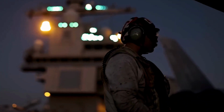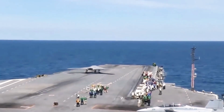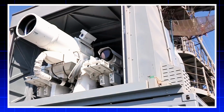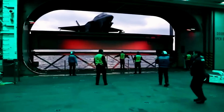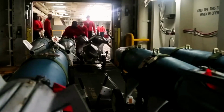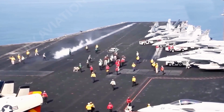This aircraft isn't just a fighter, it's a flying command center. The AN/APG-81 radar uses rapid beam steering to scan for targets on land, air, or sea, even in poor weather. Then there's the AN/AAQ-37 Distributed Aperture System. Think of it as 360-degree situational awareness. It detects incoming threats, helps in navigation and landings, and even tracks enemy aircraft from all angles.